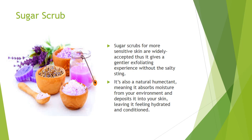The next type of scrub is called a sugar scrub. It's one of the gentlest of all the different types of body scrubs, which can also be done with coffee grounds or rice bran. A sugar scrub is a good choice if your skin is extremely sensitive or if you had a salt scrub before and found it scratchy or uncomfortable. Sugar scrubs are widely accepted for more sensitive skin, as they give a gentler exfoliating experience without the salty sting.